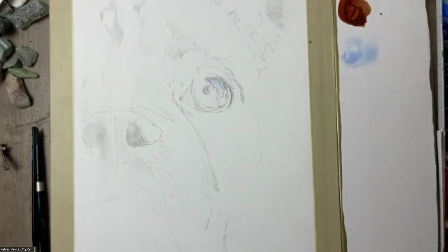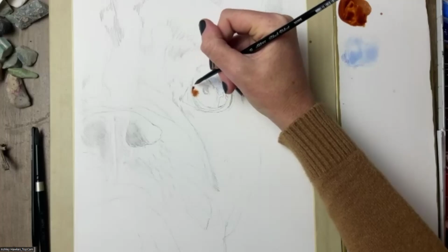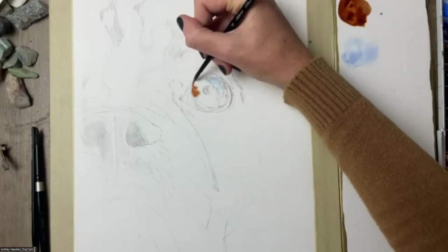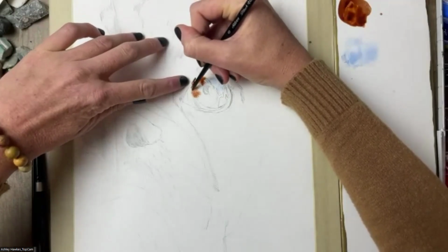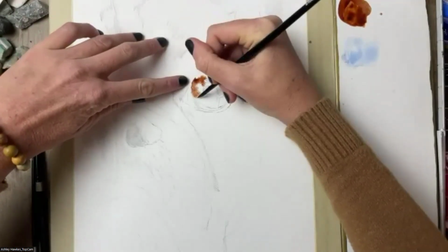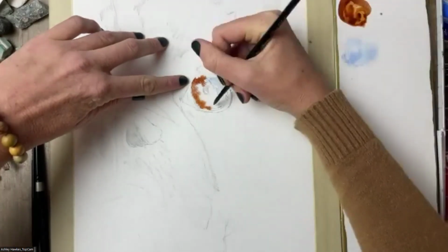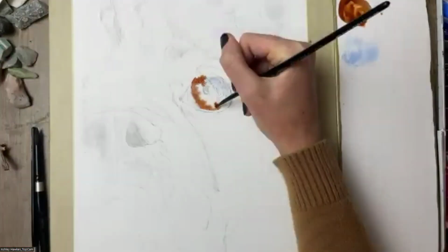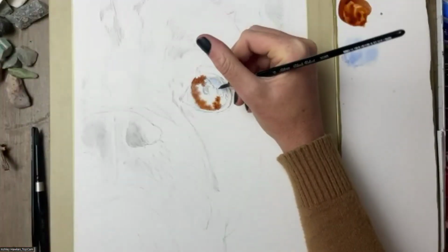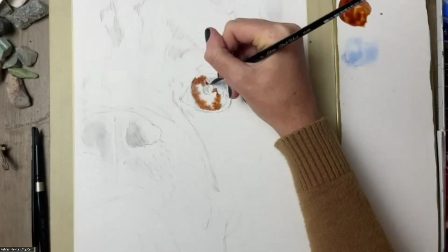Okay, so I'm taking my transparent brown oxide and I'm gonna go ahead and kind of outline and let it play. And as I said, up here, there's gonna be black. So it's okay that I'm putting the brown there. We're gonna layer. I've never painted this dog before. This is my first time attempting this specific dog, so anything could happen.